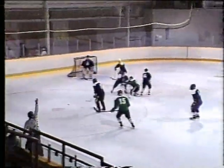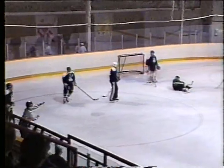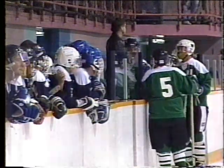Anderson crosses center ice over the blue line, trying to get a shot on goal, but he's stopped in front of the Blues net. He falls down as well. We'll see a face-off and another penalty. This time, I have a feeling it's going to be against the Blues Brothers. Yes, I think it's Peter Weens.